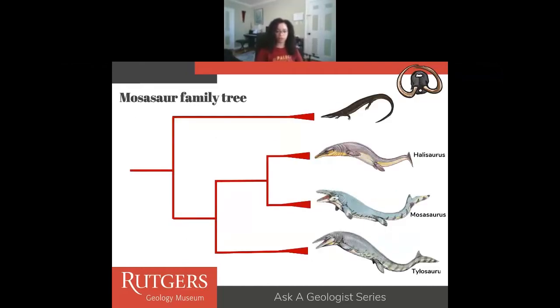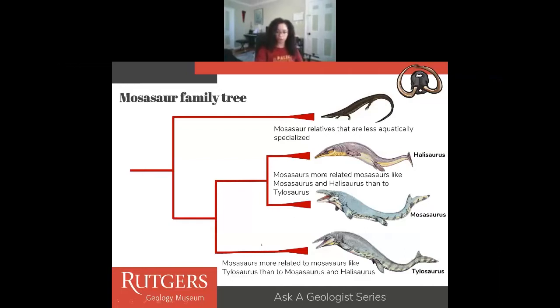And so the mosasaur family tree is pretty broad. This is a simplified version here. So we have these three types of mosasaurs, which are more well known. And then you have a mosasaur relative here that was less aquatically specialized. So over here, there are mosasaur relatives that weren't really swimming in the open ocean like the ones that we think of. And then these mosasaurs here and all the ones like it are mosasaurs that are more closely related to mosasaurs like Halosaurus and Mosasaurus. Then these mosasaurs here are more closely related to mosasaurs like Tylosaurus than they are to these mosasaurs here, Mosasaurus and Halosaurus.